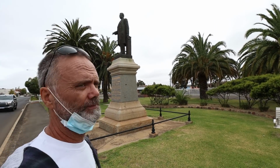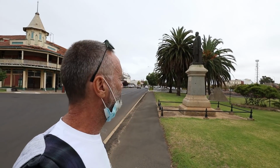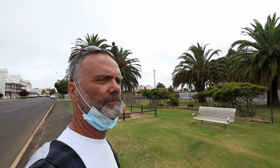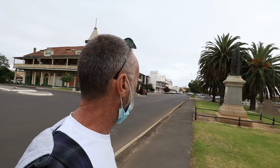Behind me is the statue of Frederick Piesse, who's kind of the father of Katanning. In the 1880s, him and his brother were quite brilliant entrepreneurs really. They'd gone up, done things like tried mussel farming in Carnarvon and things like that, but when they arrived in Katanning, they realised Katanning had a big future. And you're going to hear a lot about Frederick Piesse during this video.